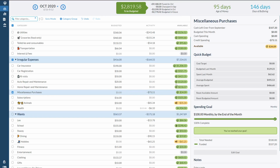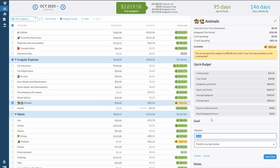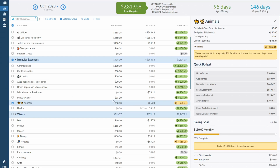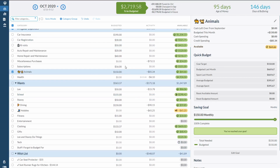just put it at 0. There's a little extra in there with the $73.11 and $34.09. It comes out to a little more than $100, but that's completely fine. And then our animals, we're going to increase our goal, and that's going to become $150 a month. So then we need to add $100 there. Everything else in these categories just accrues until the money is needed, so we'll leave those alone.